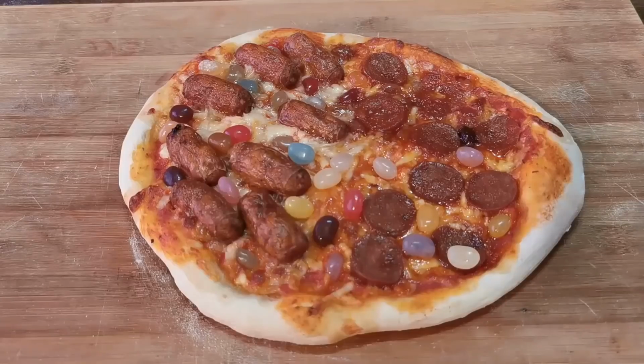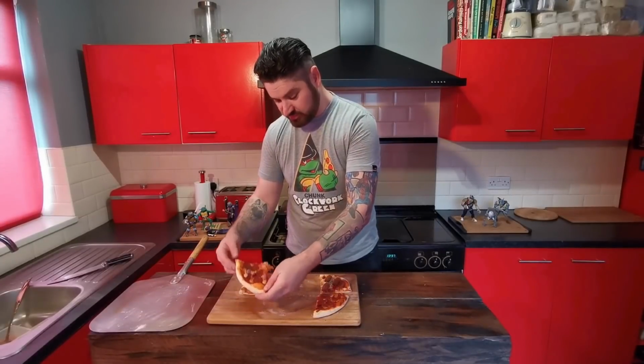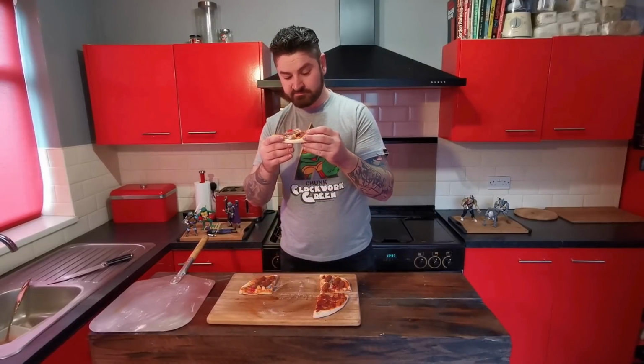So there you have a completed sausage and jelly bean pizza with two different types of sausage. Let's slice this up. Let's try the chorizo with the uncooked jelly beans first.